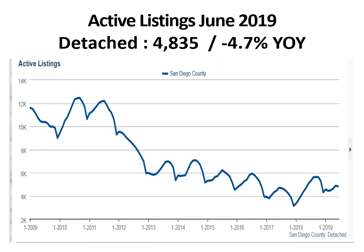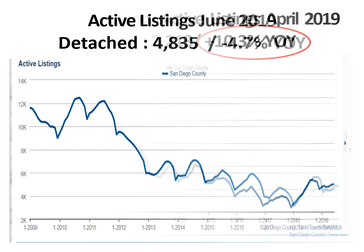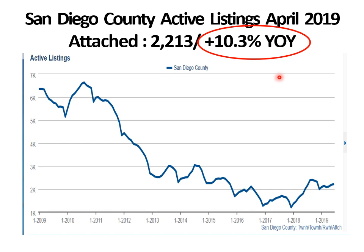Active listings actually are down year over year for detached. But the story of the month is that the active listings for the attached have increased 10.3% year over year. So are attached units not selling? Isn't that really surprising? Because it's a lower price point, and if we're talking about bad affordability, shouldn't condos and attached units be snatched up?